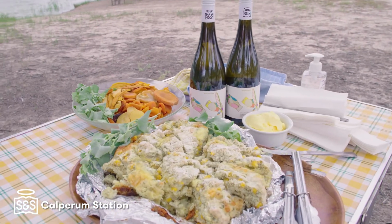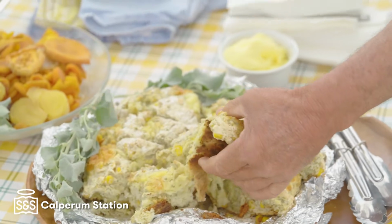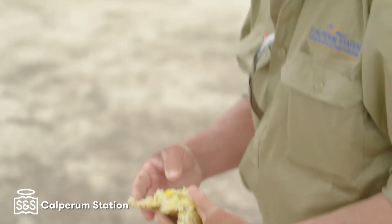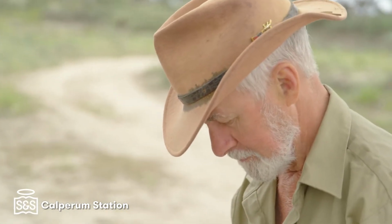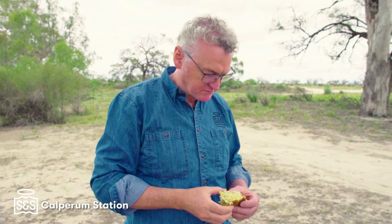A group of Aboriginal ladies that came down from the APY lands were staying at Calperum and they said, we'll show you how to do damper. And they said, you white fellas muck around with it too much. You just put the flour in, put the water in, put the corn and cheese in, mix it around and slap it on. Stop mucking around with it, she was saying.